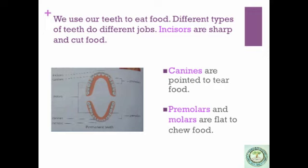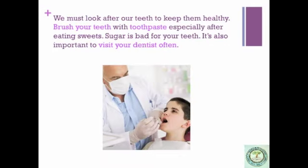Incisors are sharp and cut food. Canines are pointed to tear food. Premolars and molars are flat to chew food. We must look after our teeth to keep them healthy. Brush your teeth with toothpaste, especially after eating sweets. Sugar is bad for your teeth. It's also important to visit your dentist often.